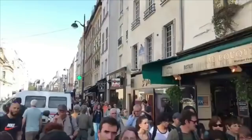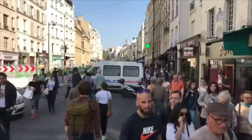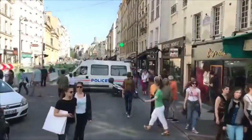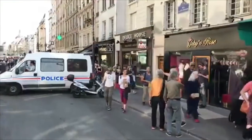Let me show you what's happening here. So that's the end of a protest or a march. So we're going to make our way through this here. Sometimes this is what a Saturday looks like in Paris.